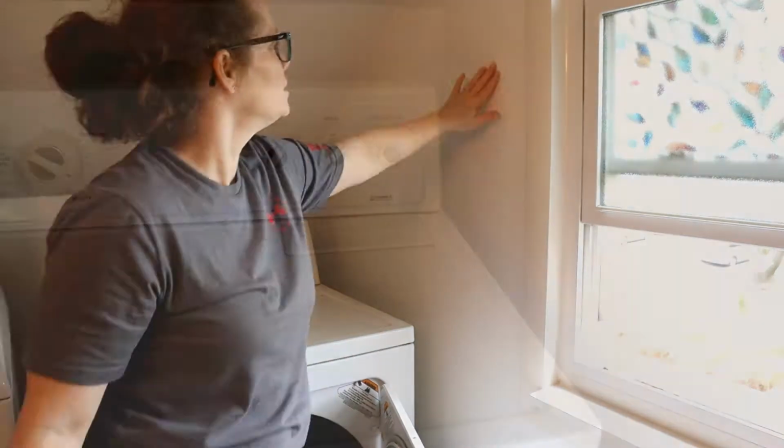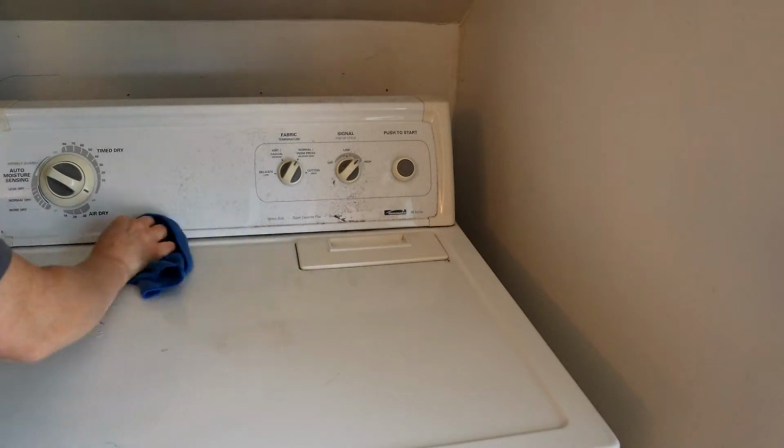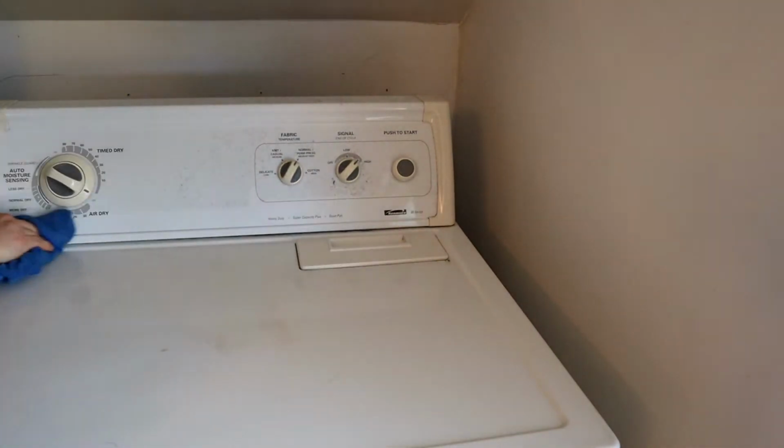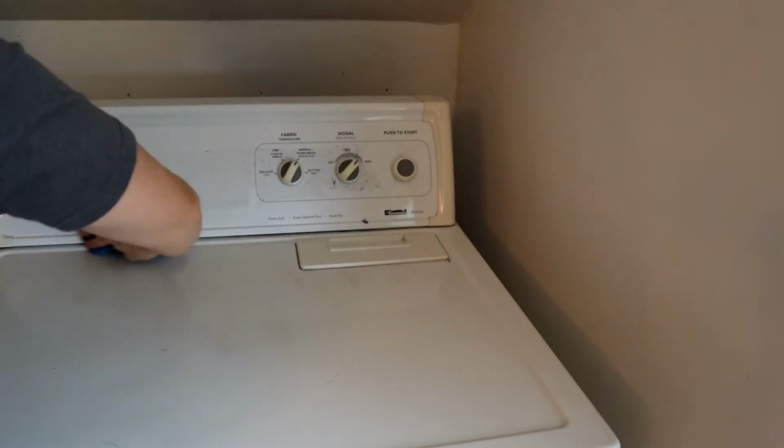Right here, there was a shelf when we first moved here, but it was falling out of the wall, so we just went ahead and took it down. Heads up, guys, I got a dirty, gross dryer up ahead.